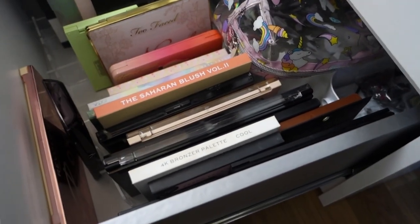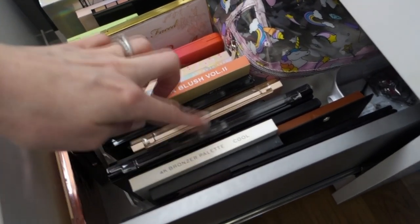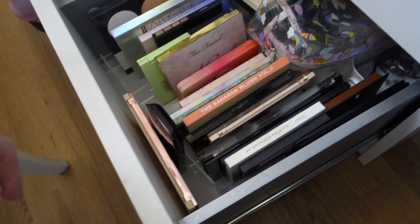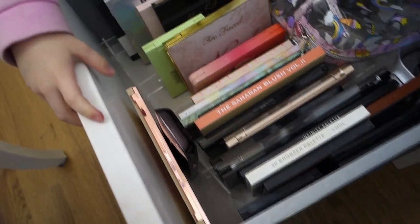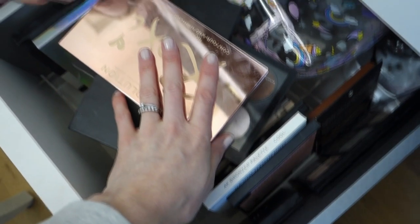Not this one. What is this? No. This one... Yeah, you can just take something here and we'll see if we find something good. No, not those, that's blush. Let's see here. This one. And I think this one. And this one. Oh, that one. You want this one?